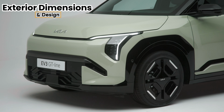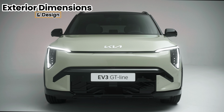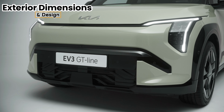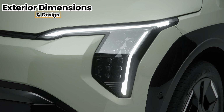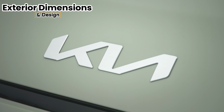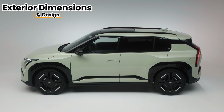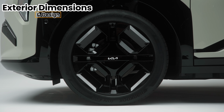The EV3 features a striking front end with vertical headlamps positioned at the edges of a clean, streamlined face, contributing to a wide and confident stance. Kia's signature tiger face design has been reinterpreted with their new star map lighting concept, which adds a futuristic touch to the vehicle's front profile.